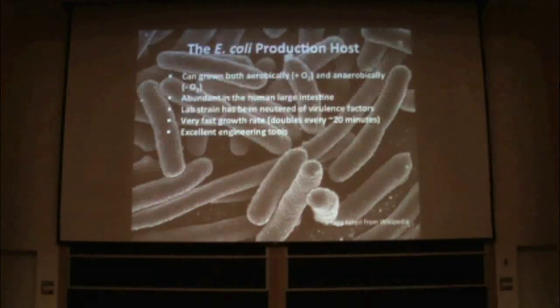It does have, as a great engineering tool, being able to get DNA into the cell, that's been worked out. That's very easy to do. We have a lot of parts that work in it because it's been the most studied, most used organism. Those are its advantages.